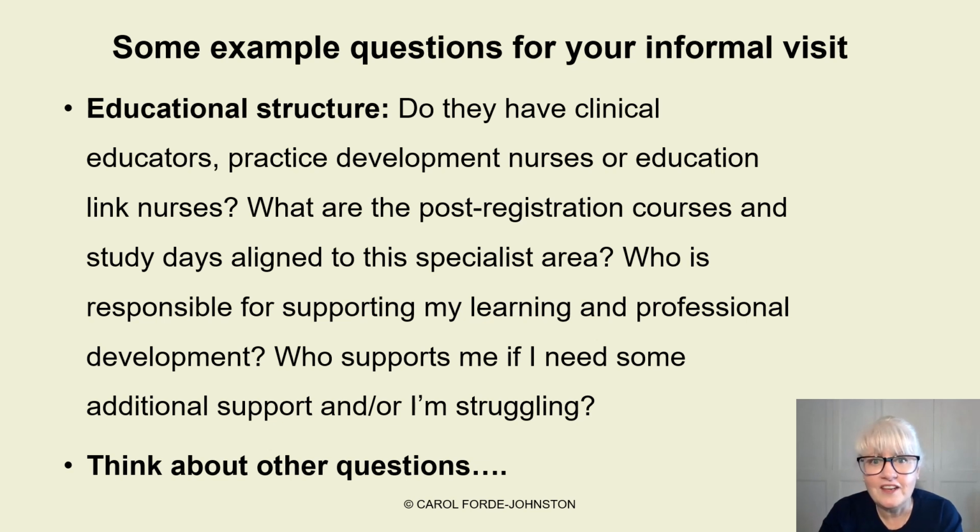So pick your own. Do they have clinical educators, an educational structure, education linked nurses? What post-registration courses and study days are aligned to this area? Who's responsible for supporting my learning and professional development? And the key question all of you need to ask is who will support me if I need some additional support or I'm struggling during that first year?